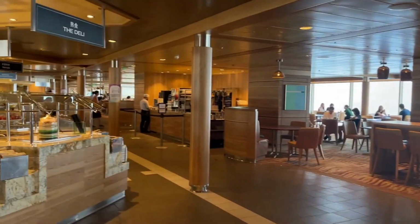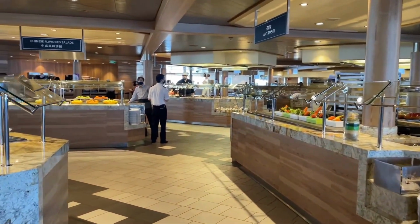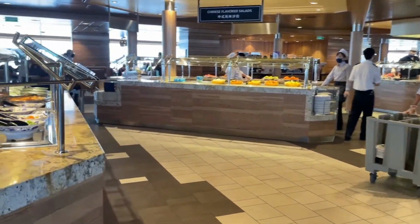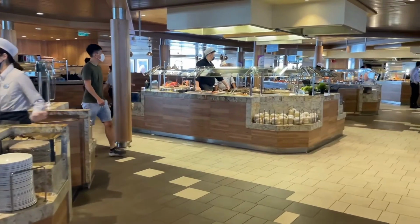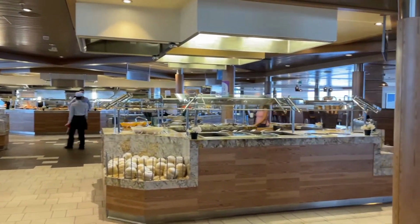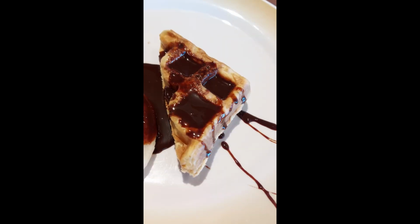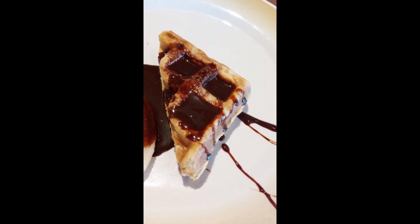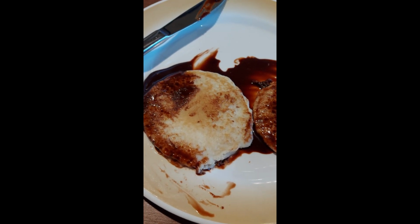And it's time to eat. Windjammer is a complimentary dining space with global cuisines. The waffle was served with chocolate syrup and it was hot and soft, a solid 9 out of 10. The pancake was soft and sweet with the chocolate syrup.